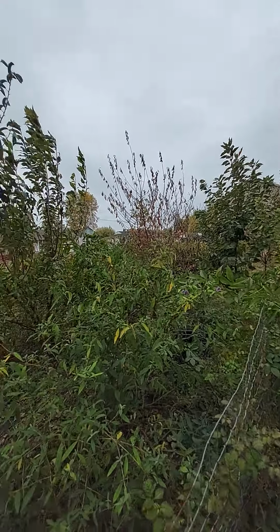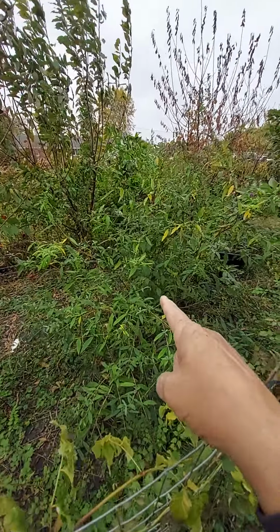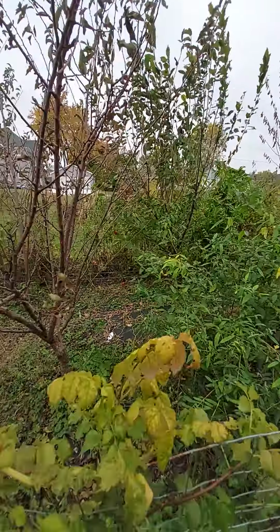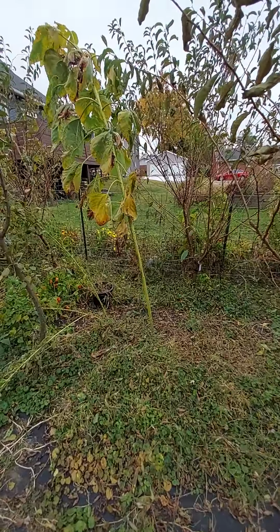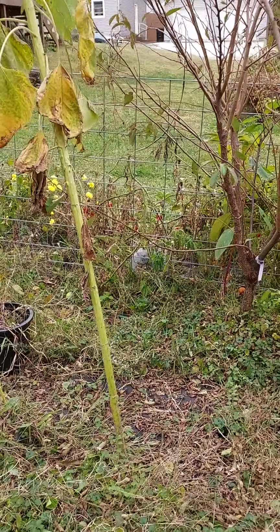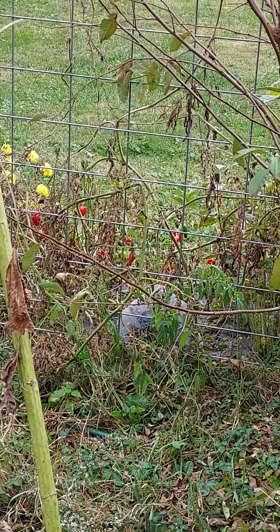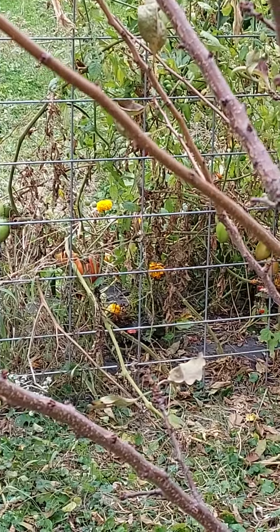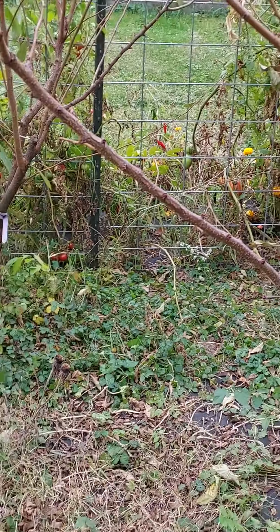Our fruit trees, that one died. Butterfly bush really is doing well this year. It really took off. Look over here where we planted all kinds of tomato plants. You can see tomatoes on those and peppers on the other side of that cattle panel, and a lot of unripe and ripe tomatoes in these.